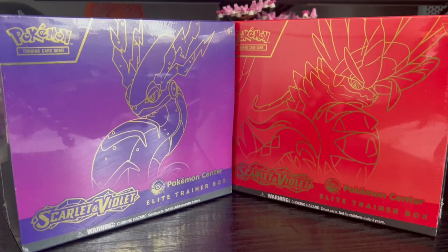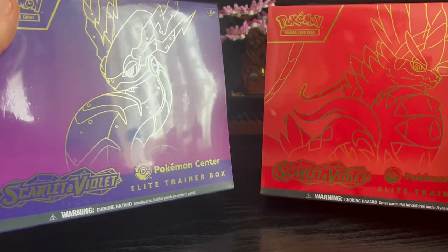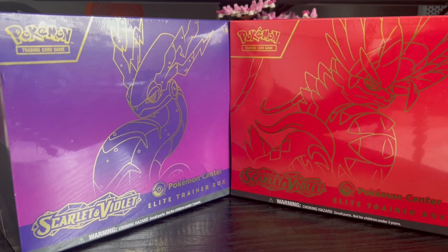Siema Jumecki. In today's episode, we've got the Pokémon Centre exclusive ETBs. One of each, because, you know, might as well open. This is the newest Scarlet and Violet base set. It came out 31st of March. For me, it was on Friday, probably for most of you guys as well.